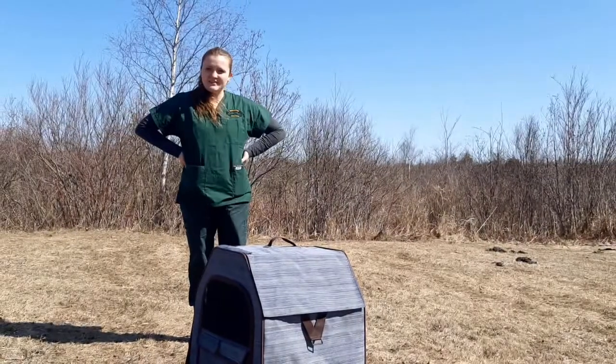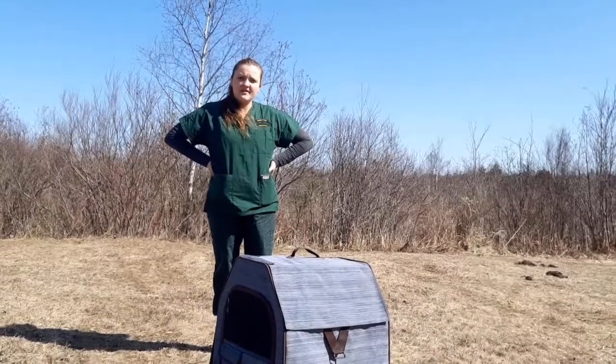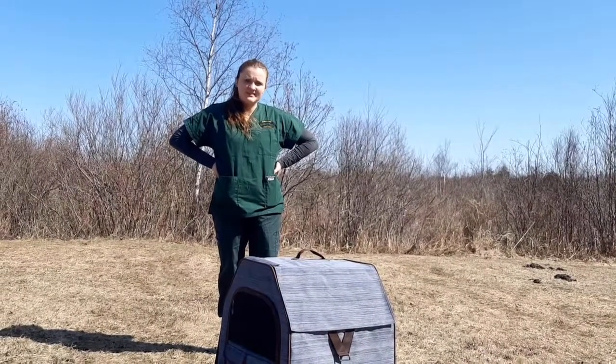Here just to release a red-tailed hawk. He's a juvenile, which means he was born last year. You can tell that by the coloration on its face and under its wings.